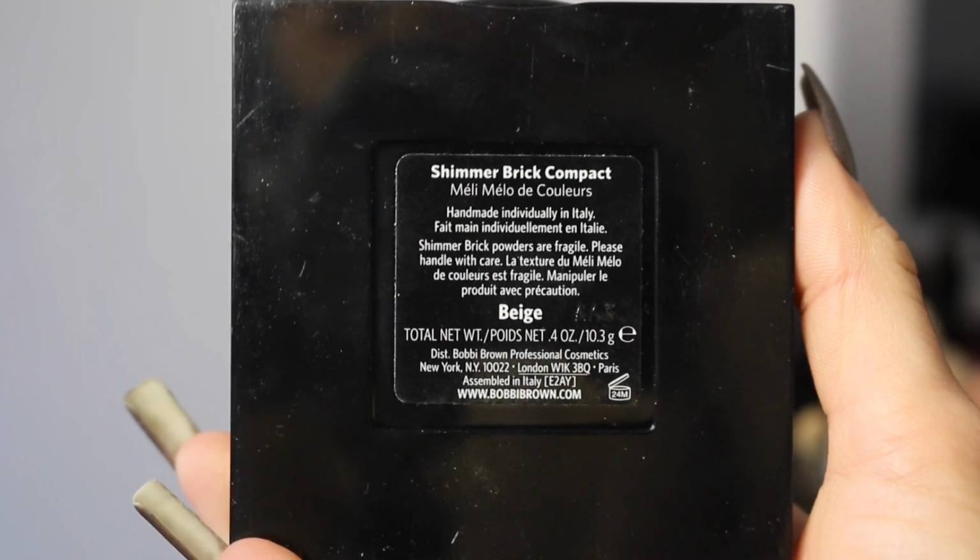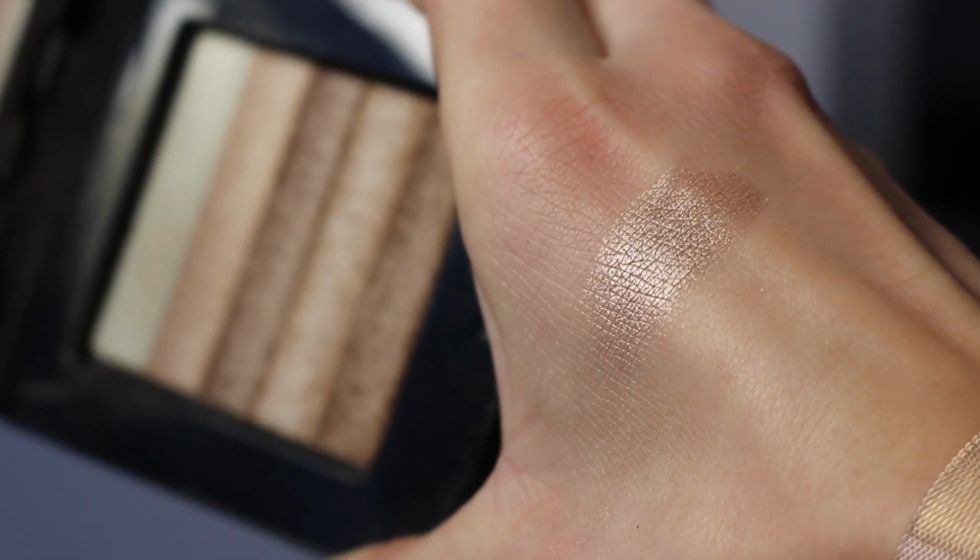And the last finishing touch to my skin that I really, really love and can't live without is highlighting my cheekbones right here. And the product that I use is the Bobbi Brown Shimmer Brick Compact. My favorite color is the one called Beige because I feel like it goes with so many different skin tones, whether you're really, really pale like me or really dark skinned, it doesn't really matter. This is going to be so great for everybody.